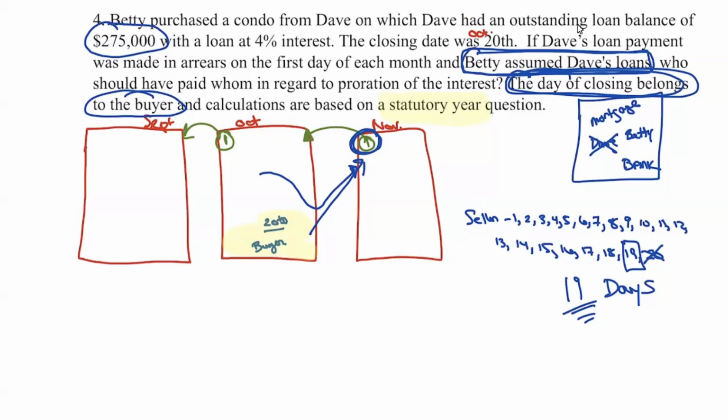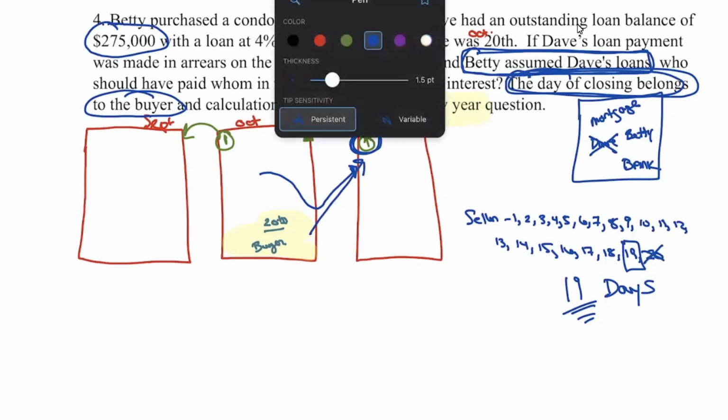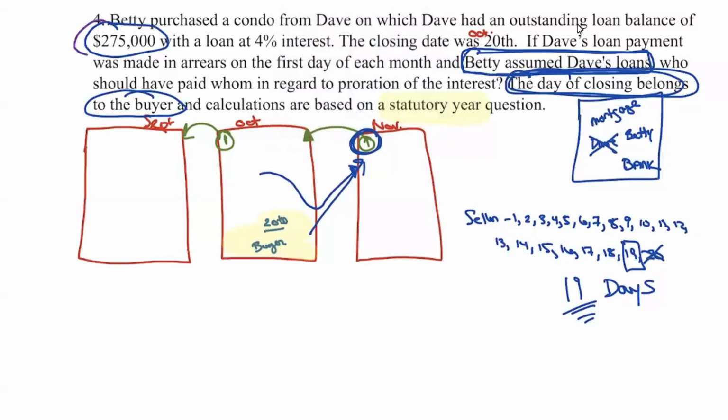We know it's a $275,000 loan at 4% interest. But did they give us a daily amount? Did they give us a payment? No. Just the interest. Luckily for us, they gave us a way to figure out payment. I'll change colors here. Let's do purple. This right here, this 275 at 4%. That 4% is an annual interest.